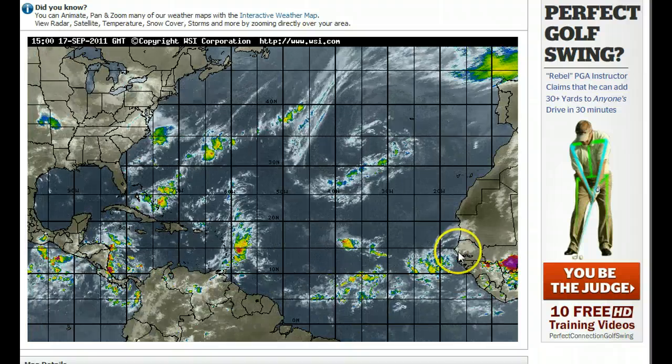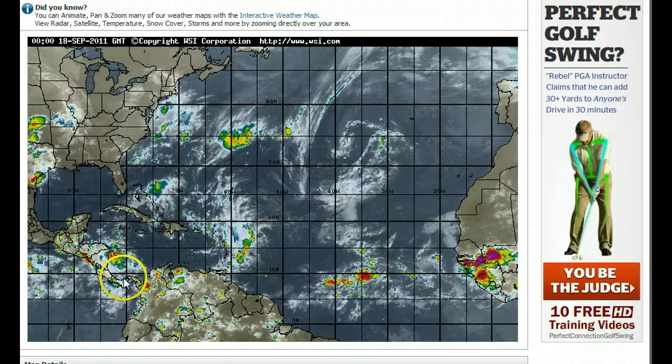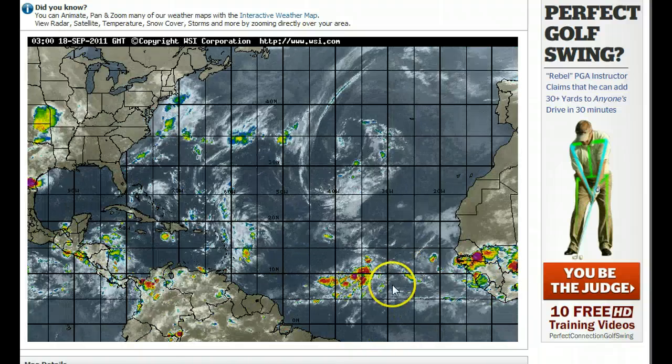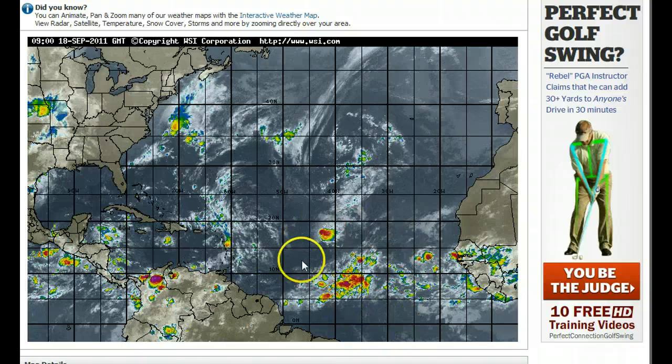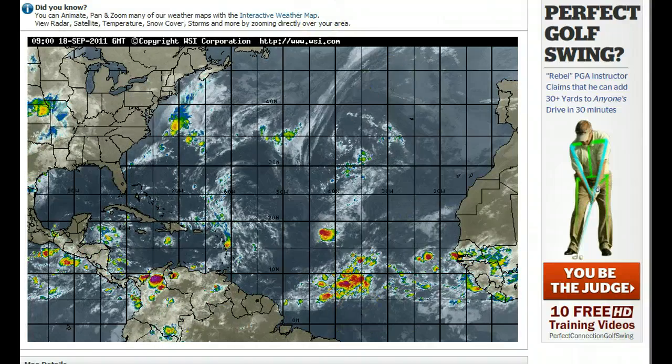Cape Verde season, this is probably the finale of it. We'll be starting to look farther towards the west for development in October, so probably not much more is going to come off Africa and develop. This could be one of the last ones, maybe one more, and that's going to be about it.